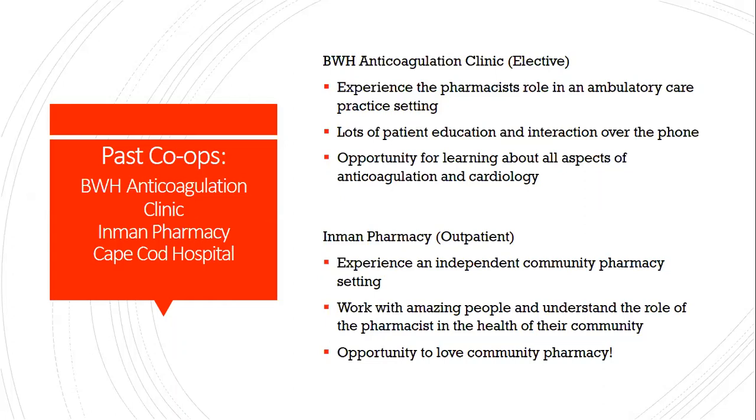Mostly we counseled and worked with patients who are taking warfarin, but we also have patients on DOACs and some of the newer anticoagulants. And it's really great at that clinic because it gives you the opportunity for learning all about all the aspects of anticoagulation and cardiology. So you really focus in on those topics and learn a couple drugs really well. And if that is something that interests you, I would highly recommend it.